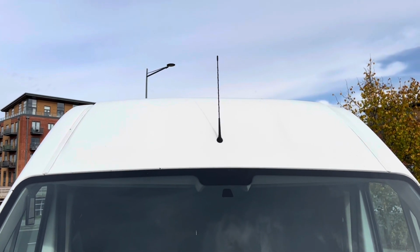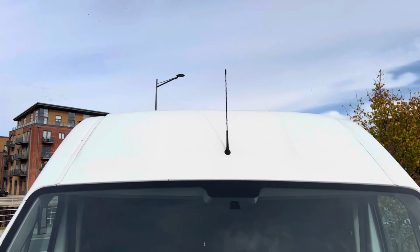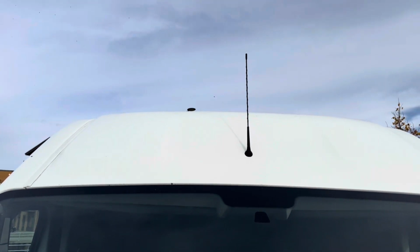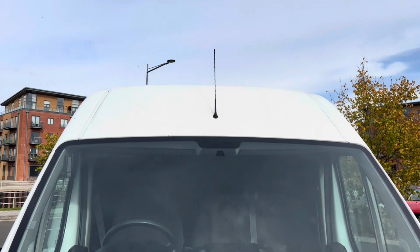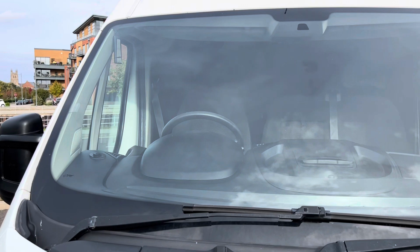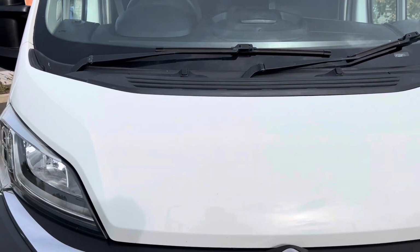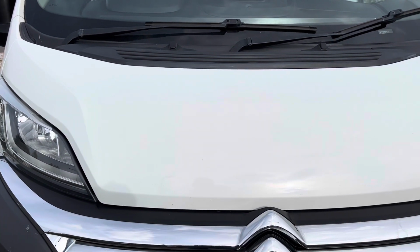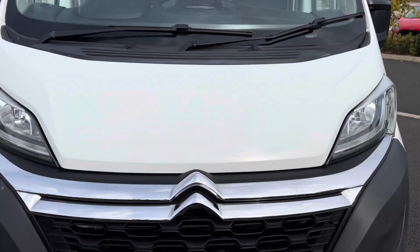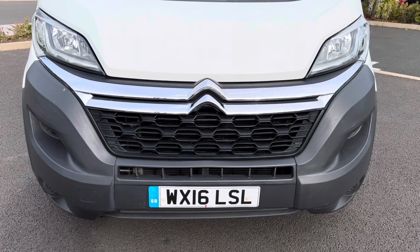Looking up there on the roof cone, all looking pretty good. I'm not sure whether that's a stone chip or a bit of dirt. I suspect it's a bit of dirt to be fair. Yeah, that will clean off. Windscreen is all looking pretty good, no major cracks or stone chips. And then coming down onto your bonnet, the bonnet is also in good all-round condition with, again, no major stone chips or anything cosmetically to point out to you. Coming down to the front of the vehicle, front grille, front bumper, etc., all looking good.